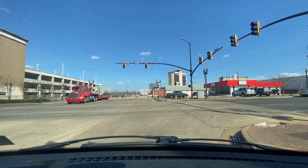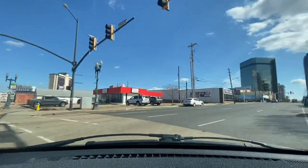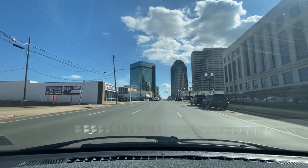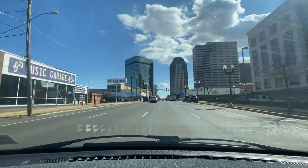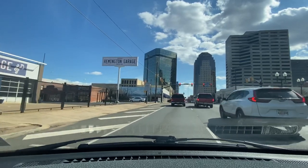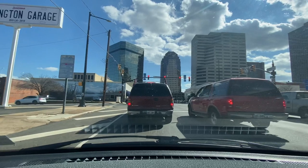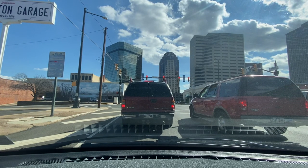I'm gonna make this right on Market Street. There's no sign that says we can't do otherwise, so I'm gonna make a right. And then we'll talk about a few notable people who came from the Shreveport area. We got the music garage on our left. I'm gonna merge left. Left lane will take you to the IMAX Dome Theater, the Sci-Port Discovery Center.